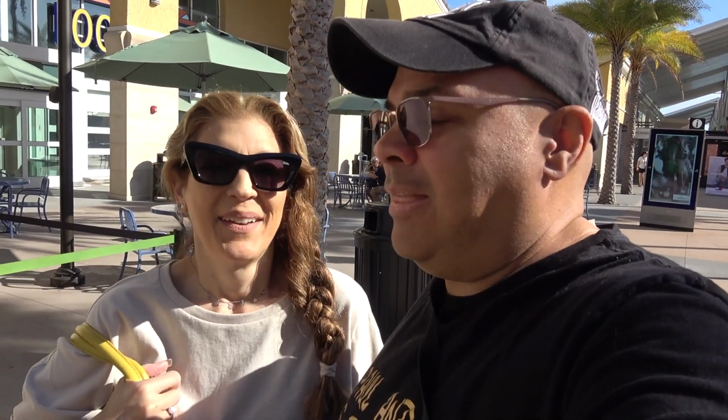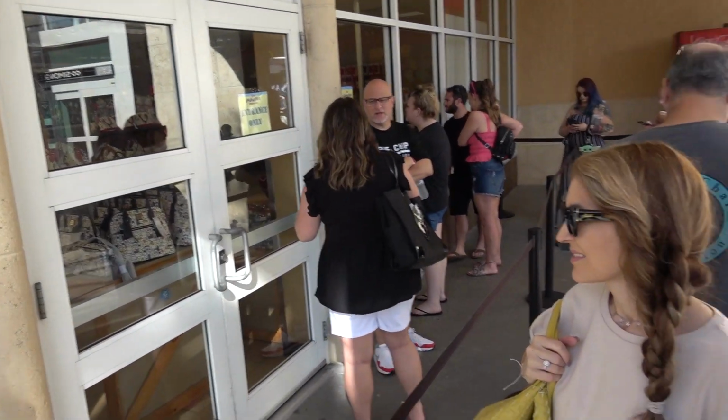Yes, we are here at the Orlando Premium Outlets near Disney World, and we're here today to go to the Disney Character Warehouse because they always have some great bargains. Last time we were here was in January, so let's see all the new stuff, right? Yep. So here is the line. We have about 15 minutes before it opens, but you gotta get here early. It's crowded.